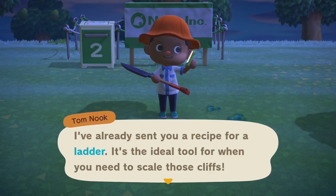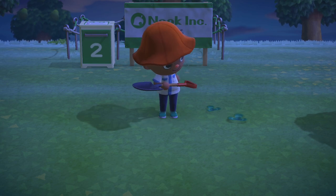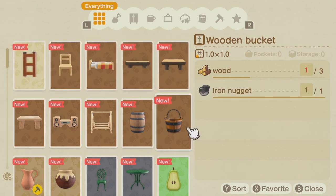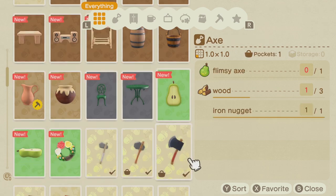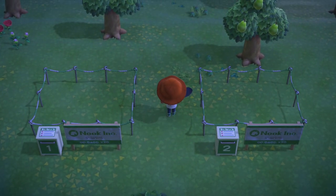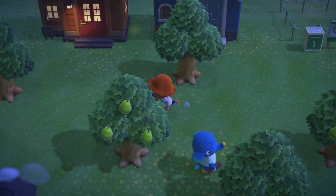Recipe for the ladder. Hey, we got the ladder. Nice. Great. Wait, he just sent it to us like just now? Oh, wow, okay, he just sent it to us. Okay, so yeah, these are all things that we, oh, I don't remember this, the wooden bucket. These are all things that we got in the last playthrough besides this pear stuff. The pear stuff is new. Oh, rose wreath. Okay, cool. All right. Yeah, perfect. This is good. All right, so for the last one.